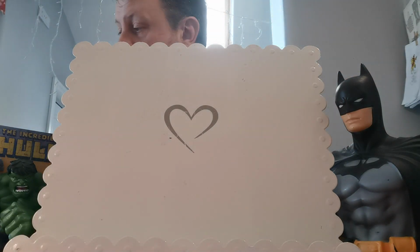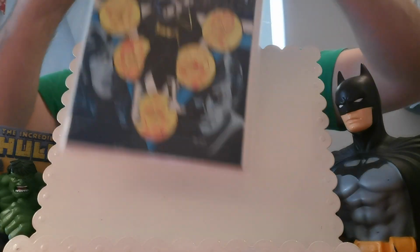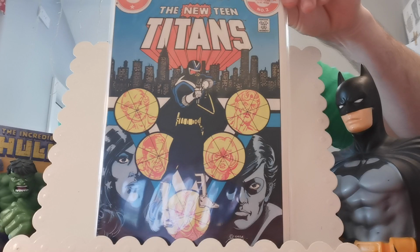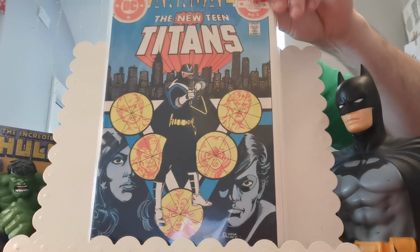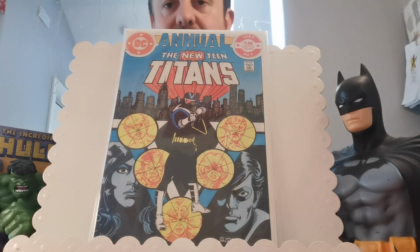Pick this one up for, this was my most expensive purchase of the day, but I think this one's got legs and a bit of a future. This is my second copy, the New Teen Titans Annual number 2. Bit of an upgrade. This is the first appearance of this vigilante, Adrian Chase, who first appeared on the Arrow TV show. Well, Adrian Chase, by all accounts, is going to be in the Suicide Squad sequel.